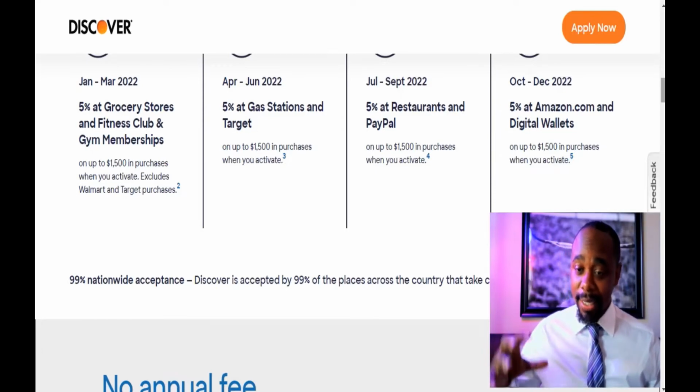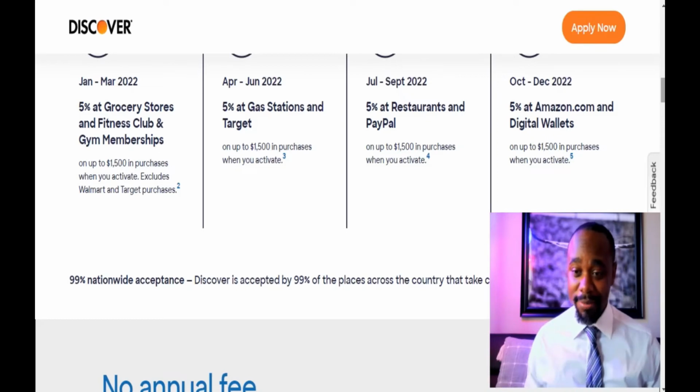But guys, remember, these are incentives, right? We don't want to rack up the debt. We want to use this as an incentive, right? So we want to use these credit cards for their reward policies and incentives. We don't want to be letting money sit in there and letting our debt sit there and letting interest start to pile and pile. All right.